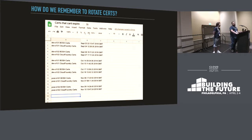Yep. And he probably opens it when you tell him to update the certs, which is after they've expired. He will ask you why you didn't look at it when they do expire, though. Yes, he will. So we need something better. We need a better solution. And that's really what we've come to.